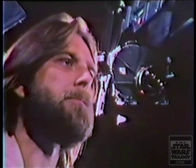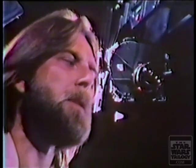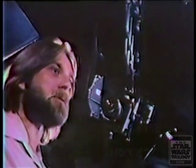Much of the development work on the system was done by John Dykstra, now head of his own special effects house in Los Angeles. His latest project was the movie version of Star Trek. Can I have the camera, please? This camera system, which we've developed over a period of 3 or 4 years, is capable of performing the kinds of functions that used to take people laborious hours by hand to produce.